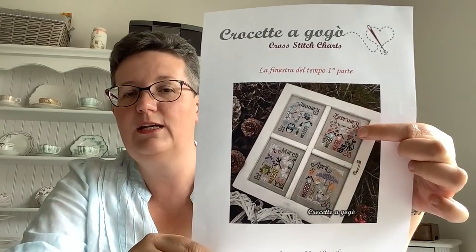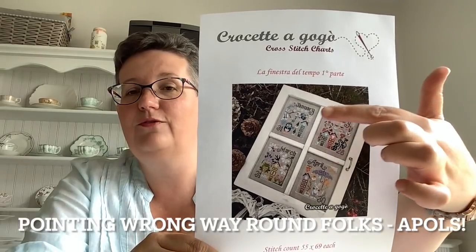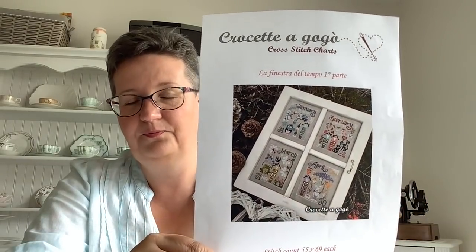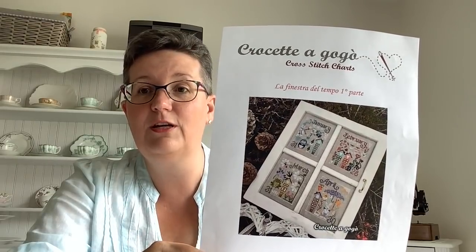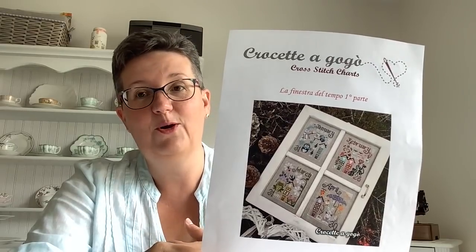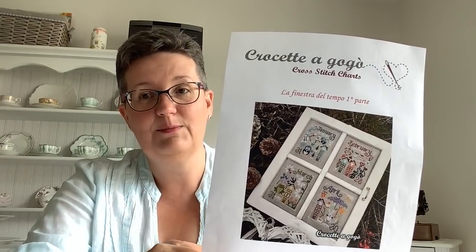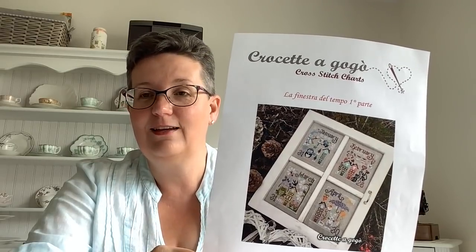I'm going to stitch January in August, in September I'm going to stitch February, and so on. That will bring us to finishing up with the July pattern next July 2022. So that could be part of your stitching in Christmas in July or Jolly July. If you follow that, you can finish that off.